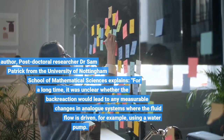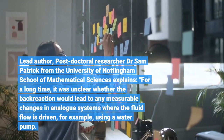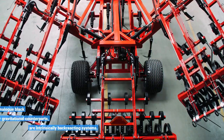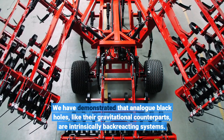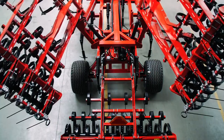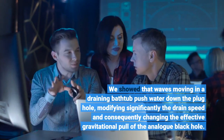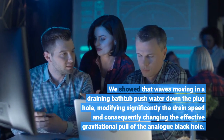Lead author, postdoctoral researcher Dr. Sam Patrick from the University of Nottingham School of Mathematical Sciences explains, "For a long time, it was unclear whether the backreaction would lead. We have demonstrated that analog black holes, like their gravitational counterparts, are intrinsically backreacting systems. We showed that waves moving in a draining bathtub push water down the plug hole, modifying significantly the drain speed and consequently changing the effective gravitational pull of the analog black hole.